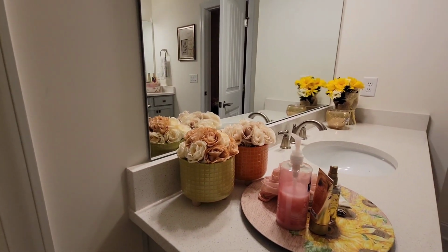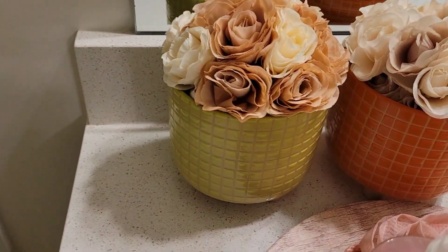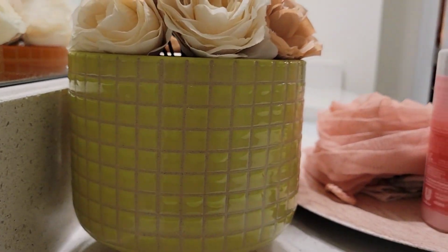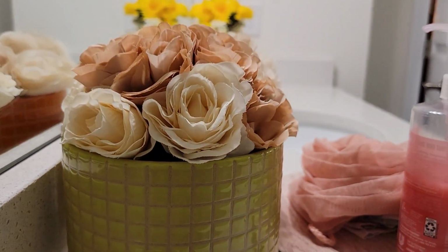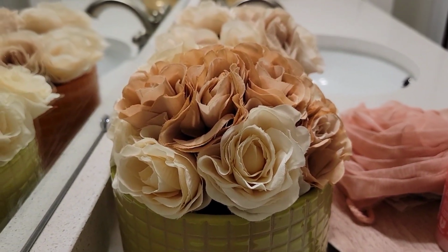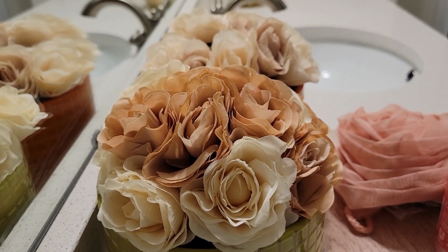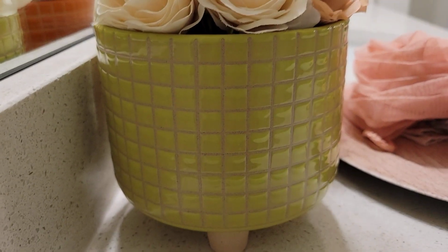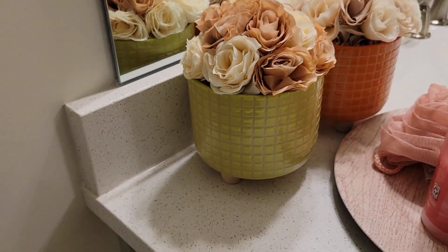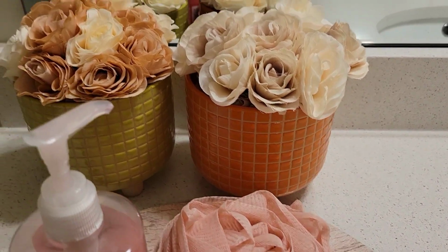These are actually, let me zoom in. These are actually from Michael's. The flower pot I got for $6, okay? It was on clearance. These flowers I also purchased for, I believe these were $6. These are actually wedding bouquets that I cut down the size and stuck them in these $6 pots. So each of these cost $12 total to make. I love the colors. And I just rigged them up and stuck them in there.